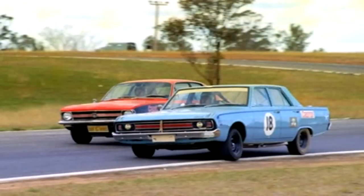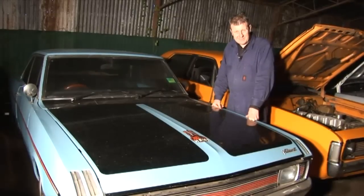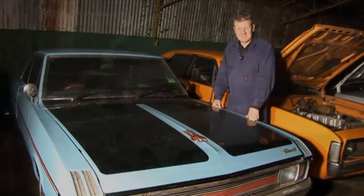I think Chrysler wanted to take the approach of Holden at the time with the XU-1 six-cylinder powered Toranas and see if they could give it to them, and they really did give them a bit of a fright there for a while.